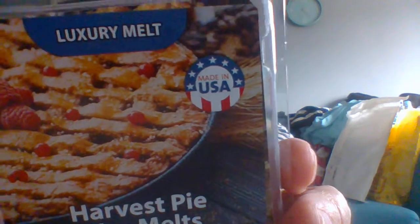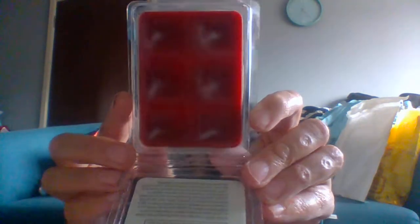Oh, the sweetness of that cherry. I think cherries are in a harvest pie. We're going to say cherry. I've got something in my eye. I think it's cherry. But as you will see, it has the Made in USA stamp of approval. And that red colour, oh my days, smells so fruity. And then we got a second one, and this is the Sweet Dough Wax Melt.